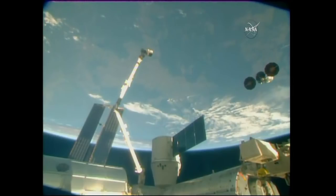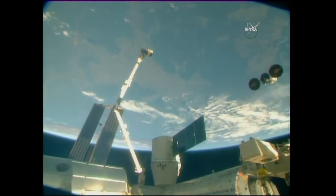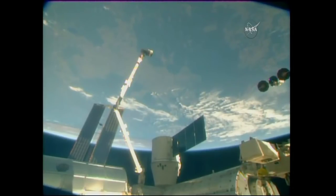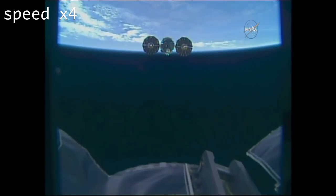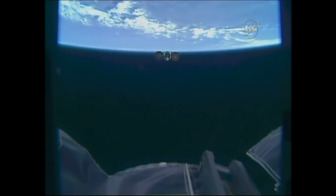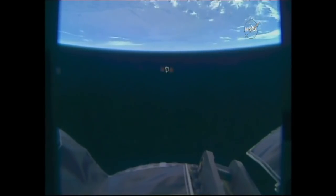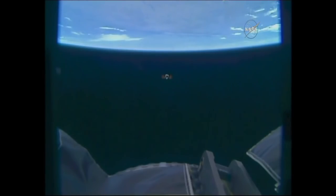Still about 2 minutes left in the burn. We're seeing a rate of just over half a meter per second and increasing, now 0.6 meters per second. Cygnus vehicle now about to cross 40 meters away from the station. Departure burn is complete. Safe SSRMS per step 5 in 1.320.